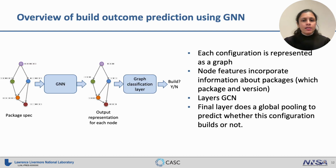So in our context, we're looking at this software build configuration, right? And each configuration is captured as a graph. And within these graphs, individual nodes represent packages. But they're not just nodes. They have features that include information about the package itself, such as what package it is and what version it is. So this node-level information is very critical because it allows us to work with specifics for each package within a configuration, like a specific version and things like that.